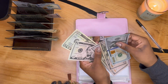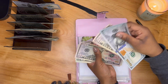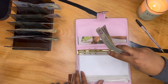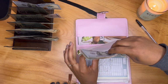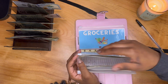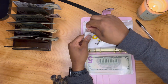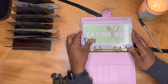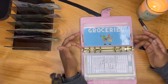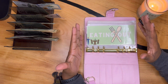So this brings us to 100, 150, 200, 220, 225. And as I said, I'm taking 77 out of this when I go to the grocery store. Do you guys want to see me taking money out and rebalancing and making sure that everything is put together? I don't know if people are interested in that, but if so, I would be willing to do that. So eating out, going out, me, myself, and Bae, blessings, self-care, and groceries are all fully funded for the next 2 weeks. And then we'll see what happens.